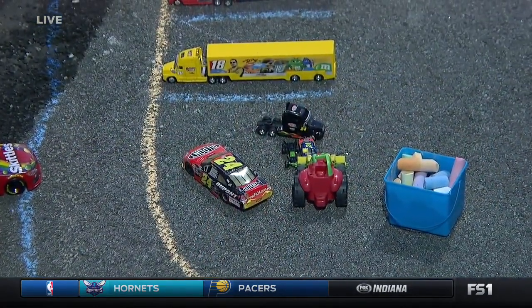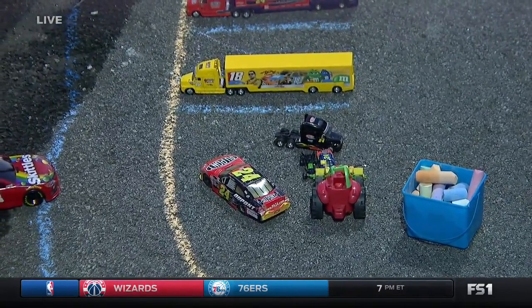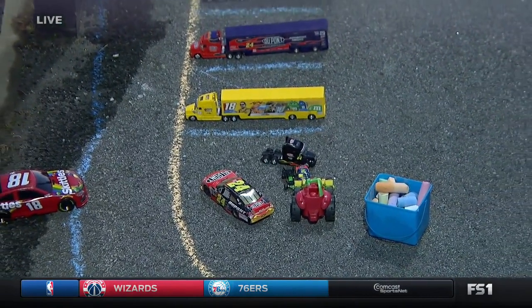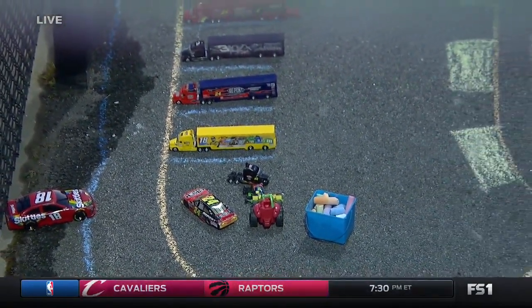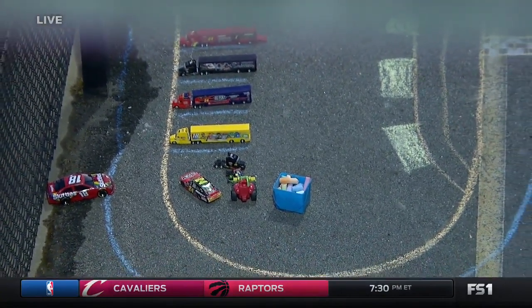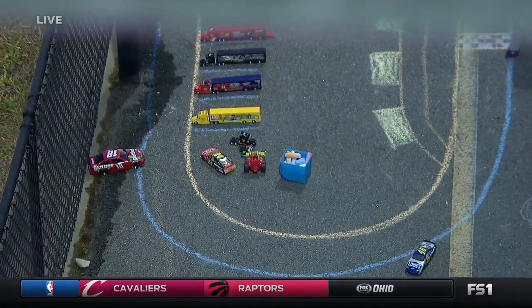29.09, 28.90, and a 29.15. And what do we have here? Well, is that victory circle there? Well, the haulers are all parked. Somebody's having some fun. I love it. This reminds me of what my kids do at home. Oh, look, the 14, a couple cars are spun out there.